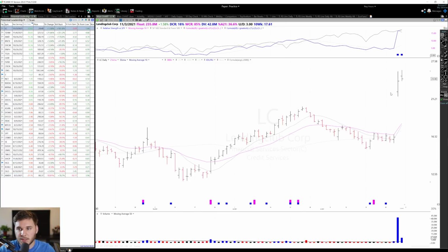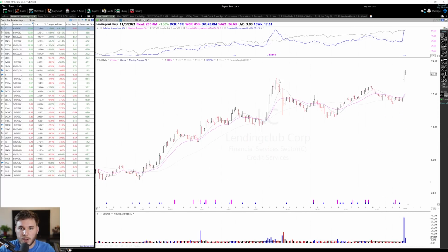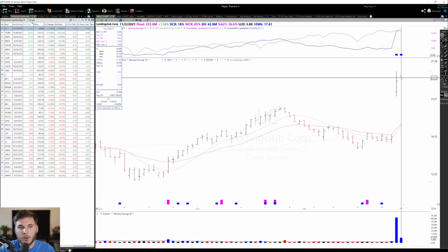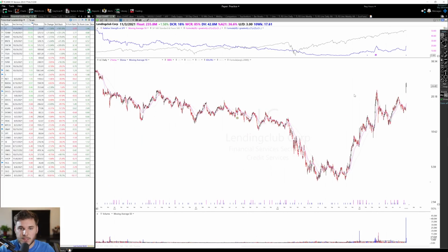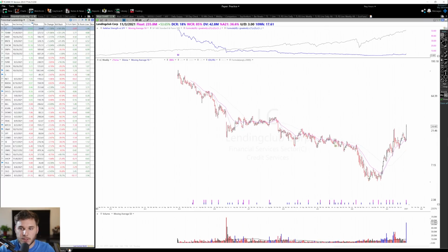LC is also another earnings gap up to watch. Huge volume coming in as well. Great closing range above this base, and a decent day today as well when the overall market didn't close terribly well. We held above the prior day's close. So I'll be watching to see if this pulls back and forms a potential entry point as well. Looks strong above all the key moving averages. And if we take a look at the weekly charts, this is potentially a turnaround play as well.